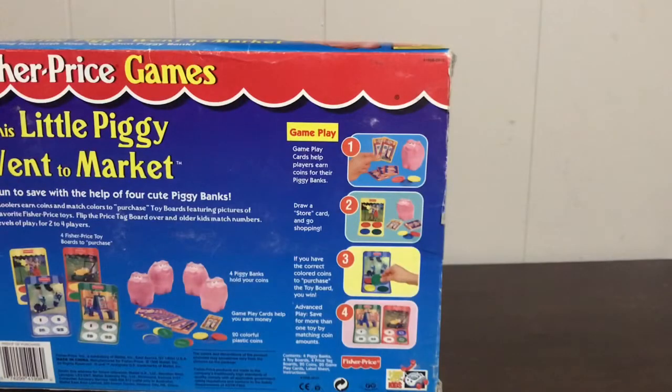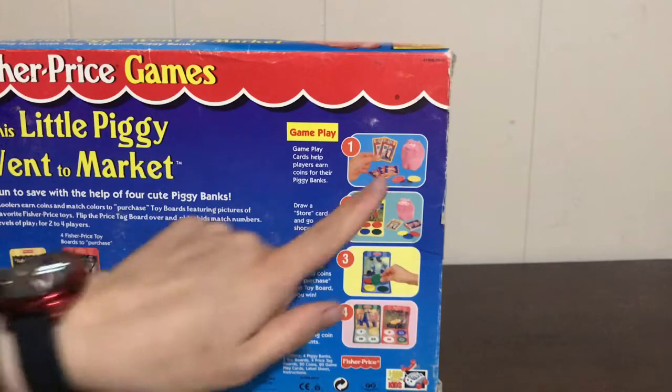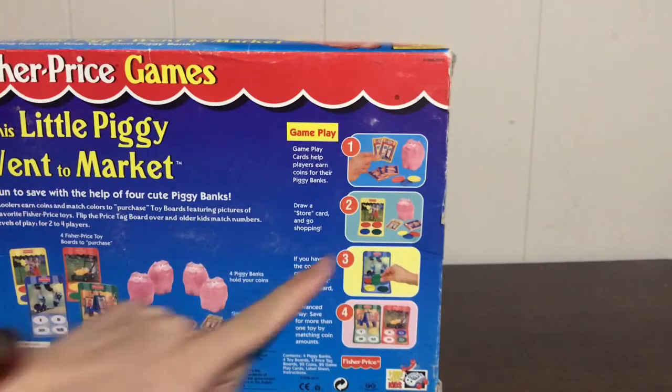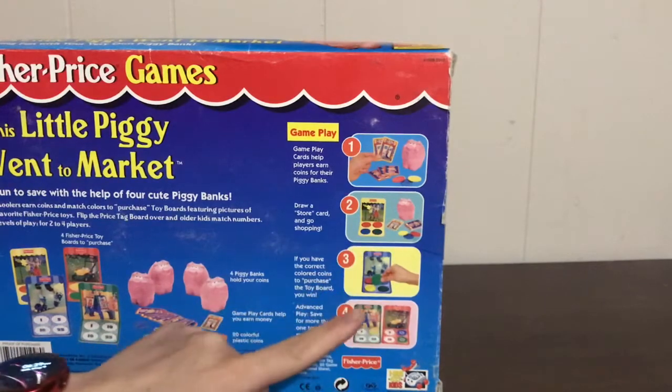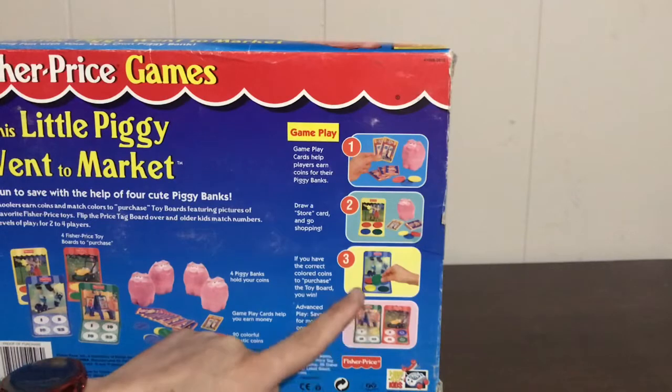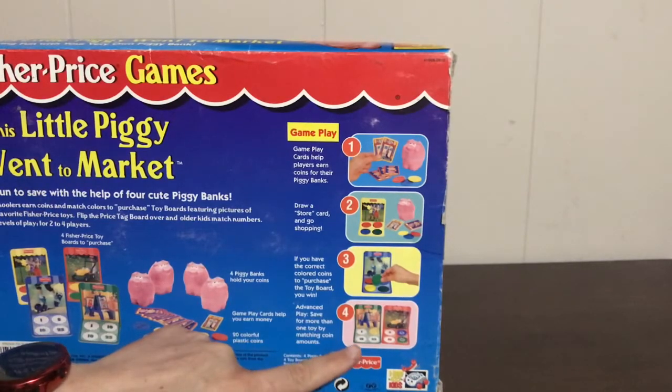We've got gameplay cards, help players earn coins for their piggy banks. So those are your chores. You do some chores and you get some money. And then number 2 is you draw a store card and then go shopping. Number 3, if you have the correct colored coins to purchase the toy board, you win. Advanced play is the 4th one. You can save for more than one toy by matching coin amounts.